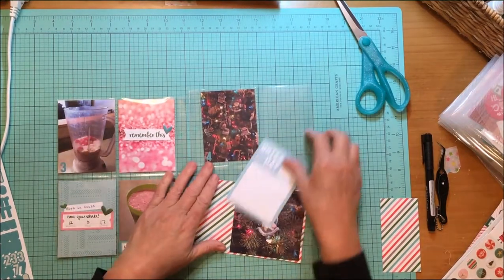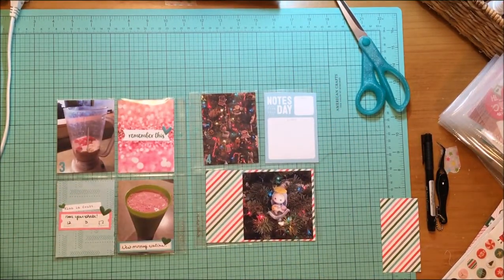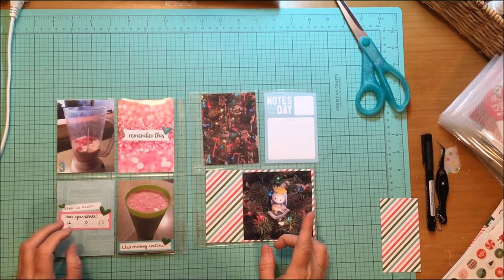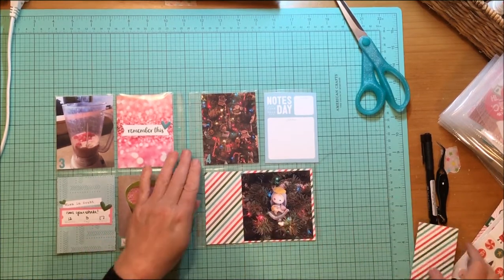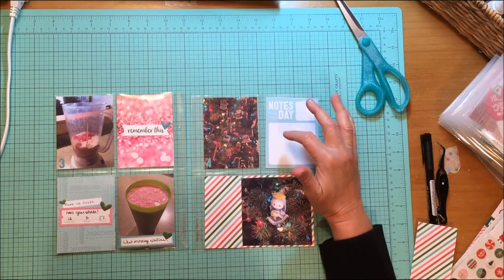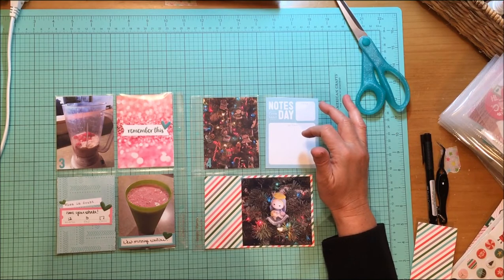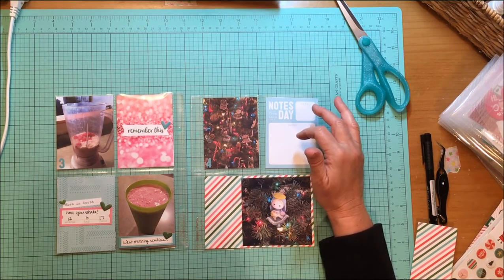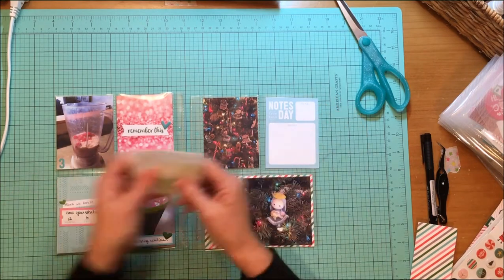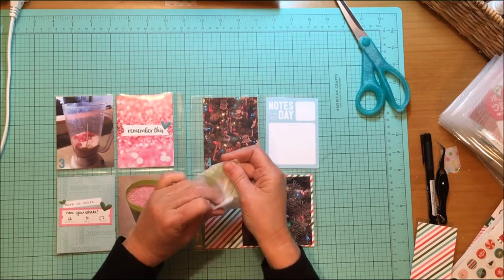I do want to add something to this side, and it would be nice if it could be Christmas tree related. Now the only thing is I do have this great Christmas tree, but it's in this light green here, and I don't think that that's going to make sense on this spread here. Looking to see if I can find it. Here it is. It's broken. I actually broke it last year accidentally.